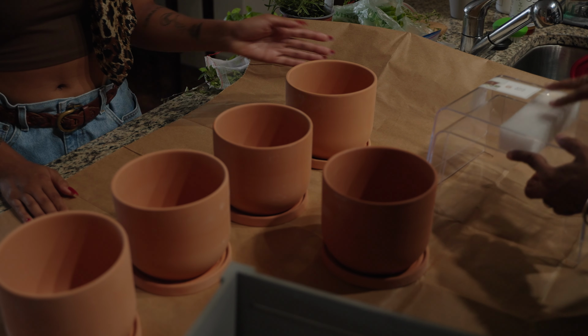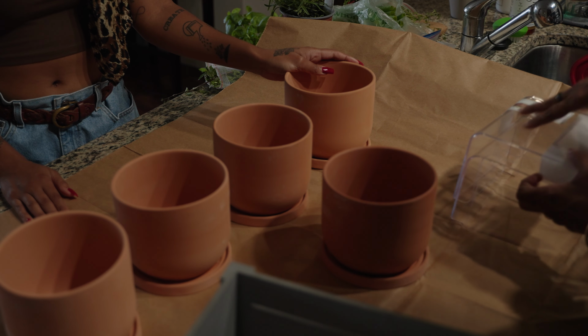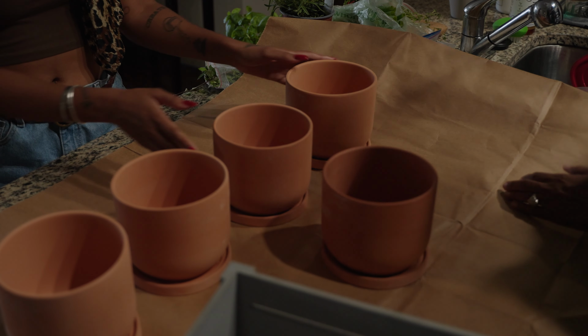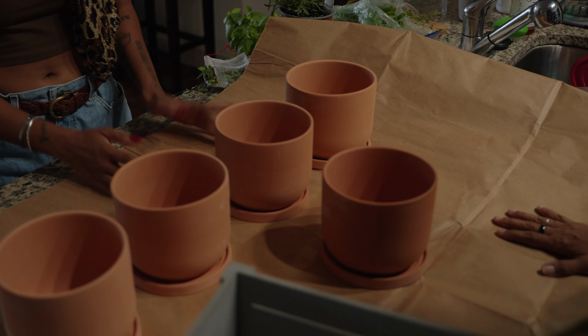What is this? What is this for? Stands. Oh, a stand. So once we get you all set up in your garden here, we can put them on the stands. You don't have to have them all in one row. Oh, okay, that's cool. I was just gonna lay them all out like this, on my counter.